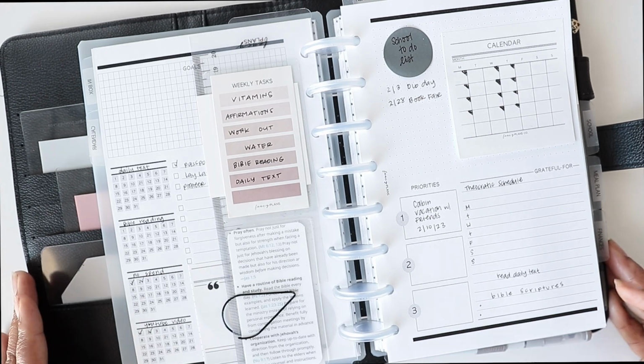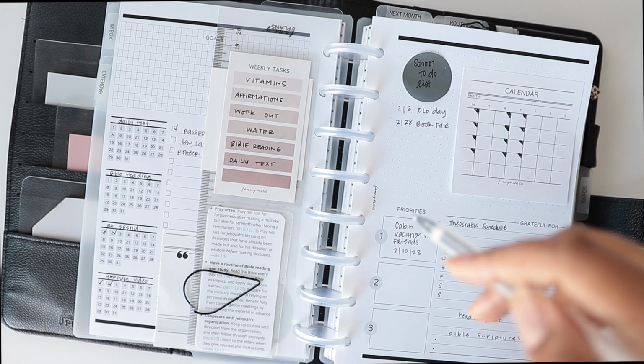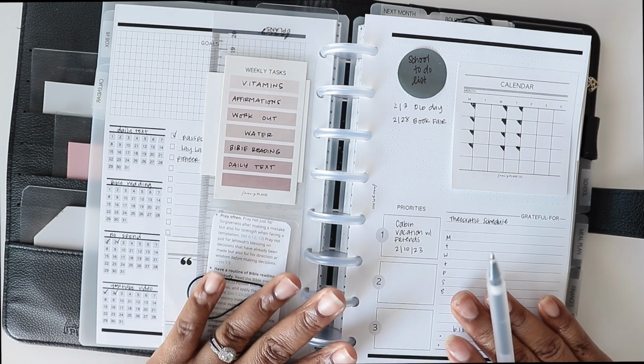And again, I look like I've got it all together, because sometimes I don't, if I'm honest. And so the more I write in here, the better off I am in terms of recalling all those things. So that is number one, you guys. Use your calendar.